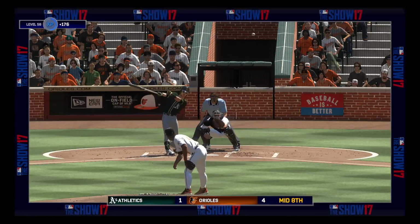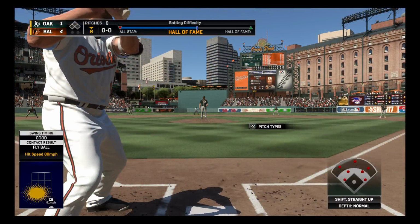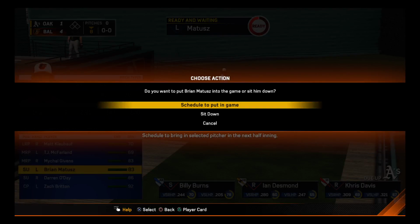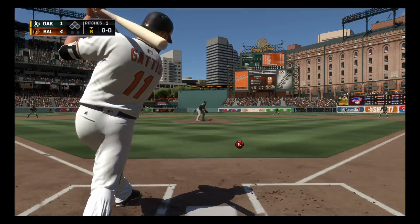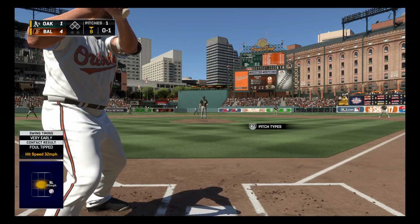So it may be too little too late, but Liam Hendricks is on to pitch out of the bullpen in the bottom half of the 8th. Liam Hendricks. Ready once again, Evan Gaddis. He'll have a new pitcher waiting for him as we begin their half of the 8th. And the first pitch is a slider here, but that's chopped foul at the plate.